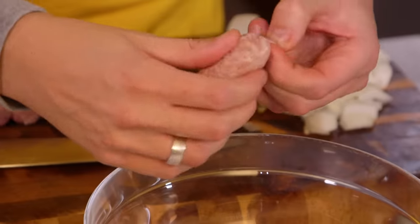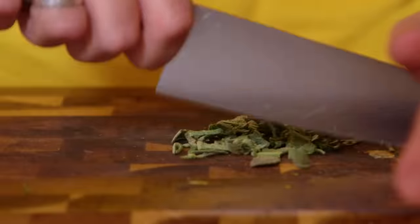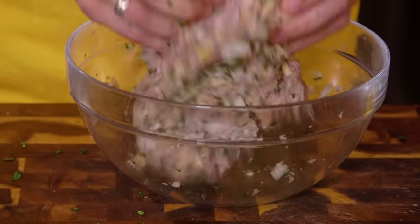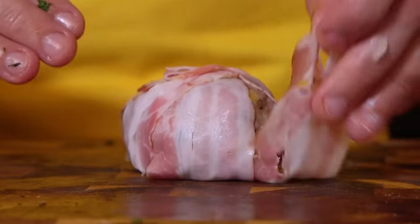It's pork ball time. In here I have sausage meat, diced apple, my freshly squeezed onion, which is bone dry, lemon zest, some thyme, sage, parsley, and seasoning. It's getting rolled up into balls, wrapped in streaky bacon, and then deep fried. I am so excited for this.